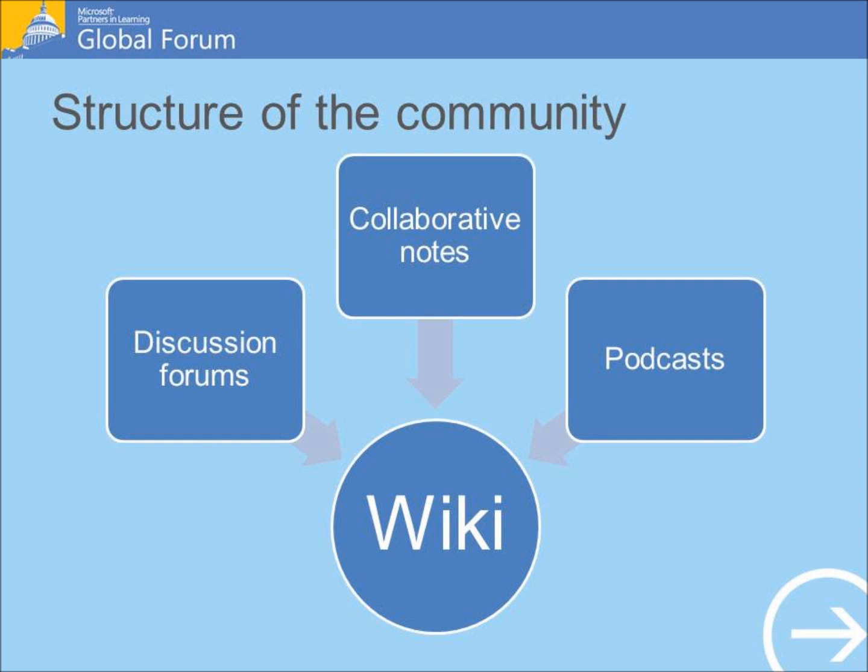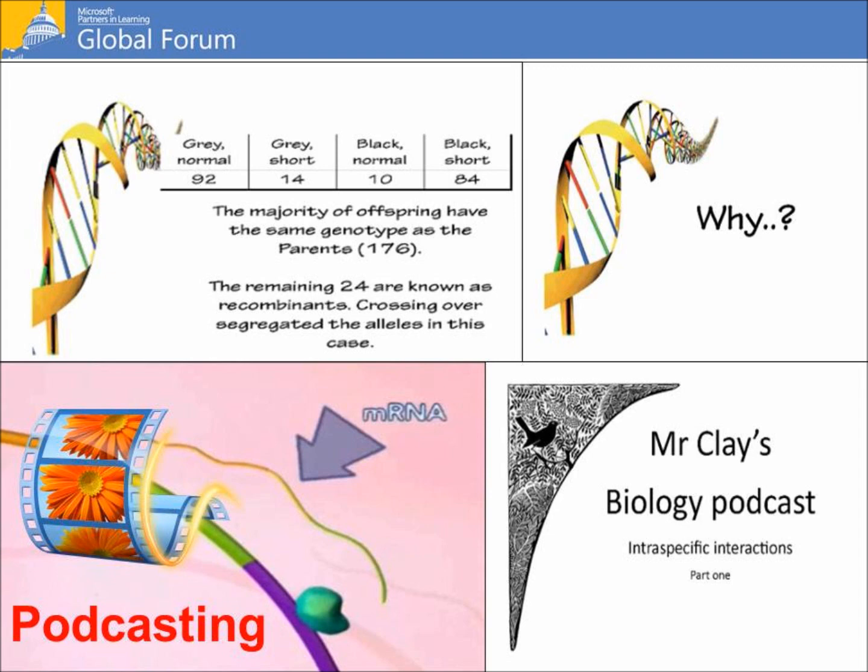So just like Wikipedia, where people can create notes on a particular topic, students would create notes on a particular topic involved in their biology learning, and they would work together to create a high quality piece of information or a set of notes. And then also we've got podcasts that allow teachers to create high quality explanations for really quite complex concepts. And all that is based on a wiki space. So I'd like to work through each one of those 3 areas just in a little bit of detail now.